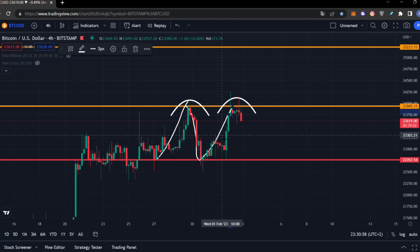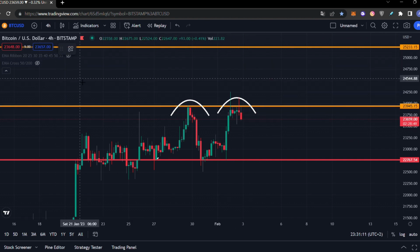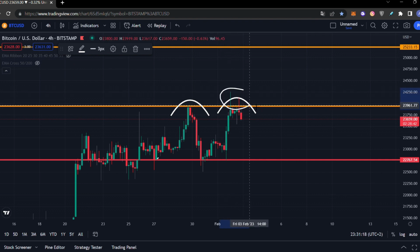So guys, currently as you can see, we spoke about this double top, and I'm going to give you exactly the technical price target of this double top pattern, because as you can clearly see, Bitcoin currently live, it's collapsing. We dropped right now to $23,650, and I know lots of guys here, when we surpassed $24,000, actually felt a little bit of FOMO, because they fear they're gonna miss the train.